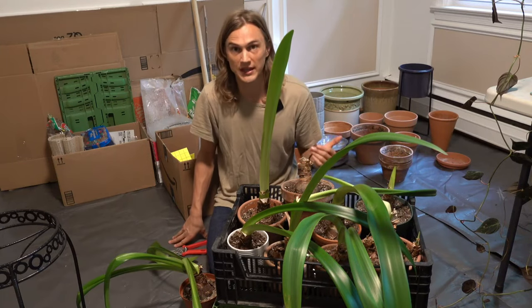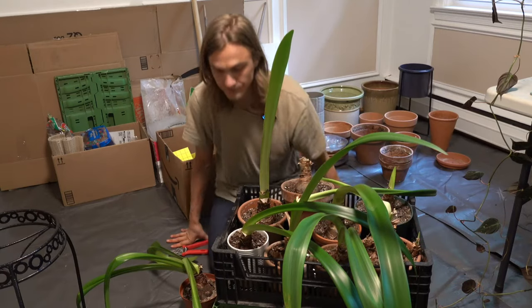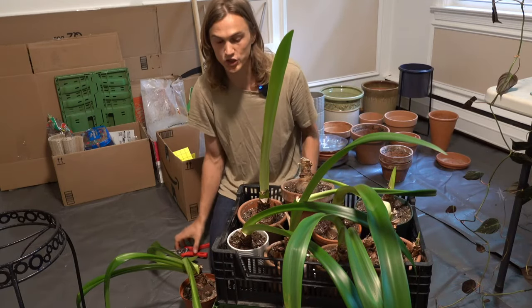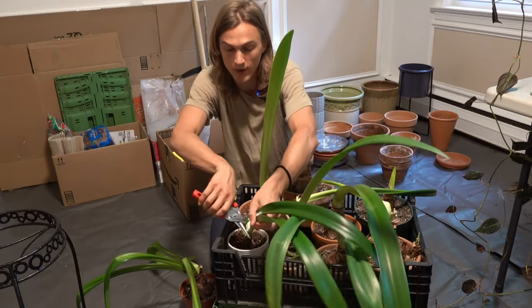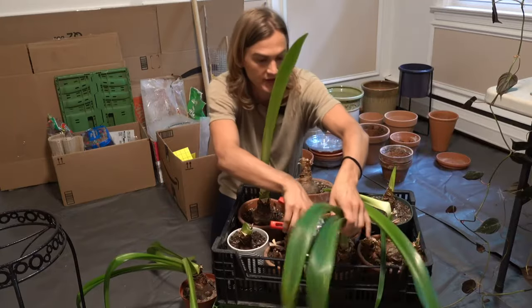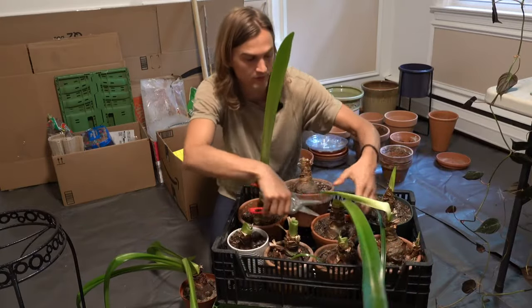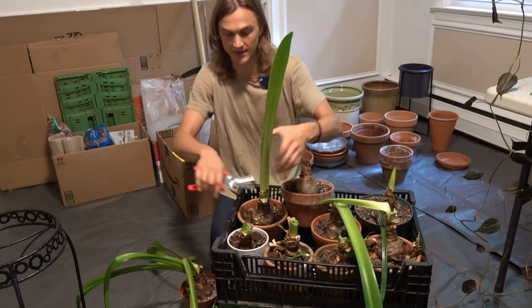So how do we actually get them prepped? How do we get them ready? First thing you got to do, they've been enjoying soaking up the sunlight all summer long. Now we're gonna cut off all of the foliage. So how many bulbs do I have here? I have 1, 2, 3, 4, 5, 6, 7, 8, 9.